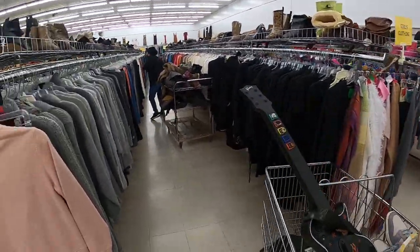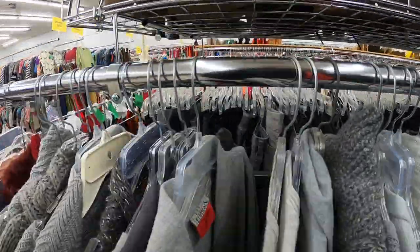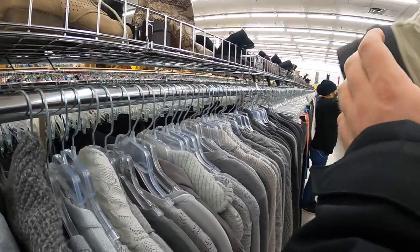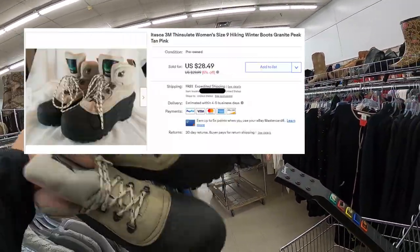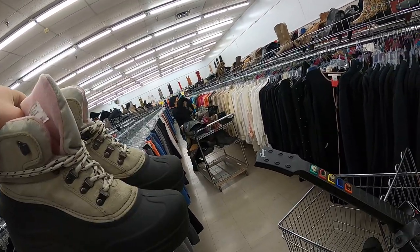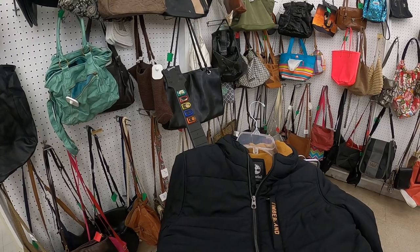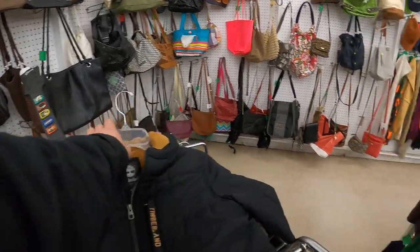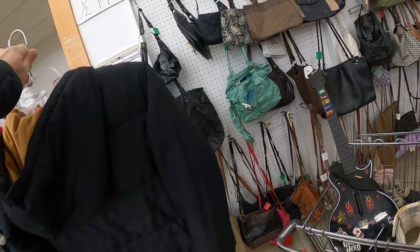I continue to follow her. So I think they're Itasca, I guess. Ventilate women's boots. I've sold this exact pair. I picked it up like a month ago and sold it recently for about $28. I'll make about $10 or $11 on it with a $4 buy cost.